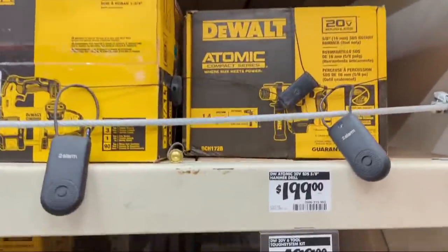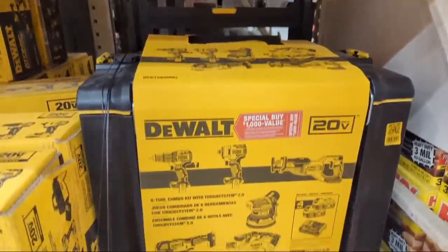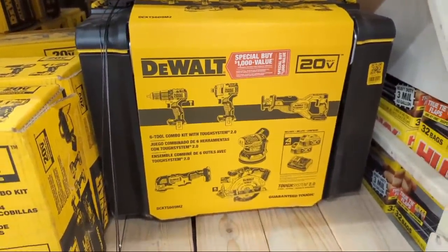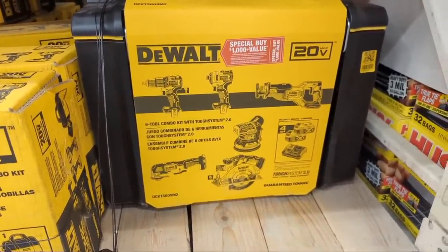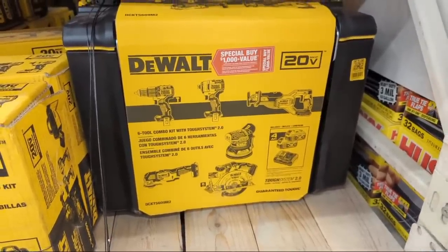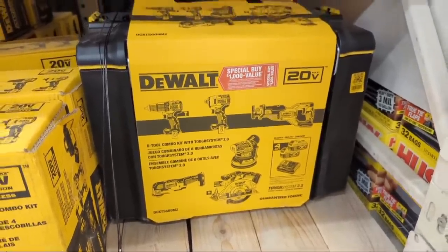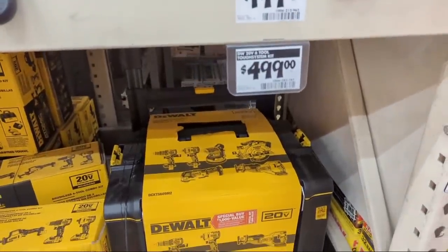So if you got to find it, you got to find it. Yo, 6-tool Tough System kit. Look at this. Yo, Tough System 2.0. You're getting a recip saw, an impact driver, a hammer drill, a random orbital sander, circ saw, oscillating multi-tool, two 4-amp-hour batteries, and a charger. I like this a lot, to be honest with you. $499. You get a ton of work done with that.